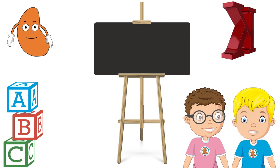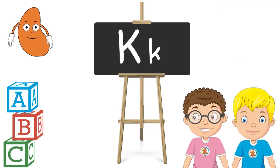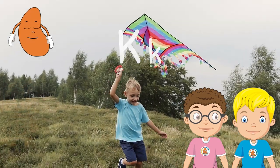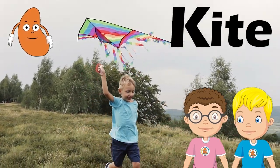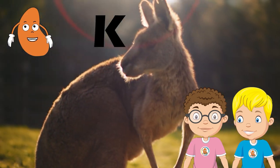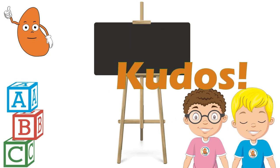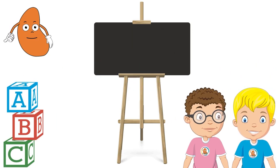K. Capital K, lowercase k. K for kite. K for kangaroo. Kudos! And the next letter is L.